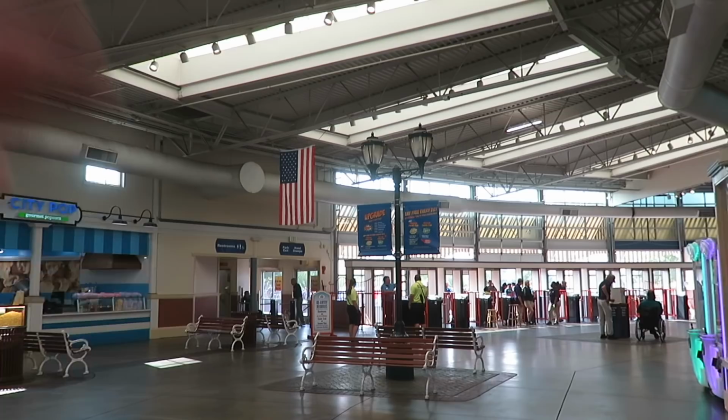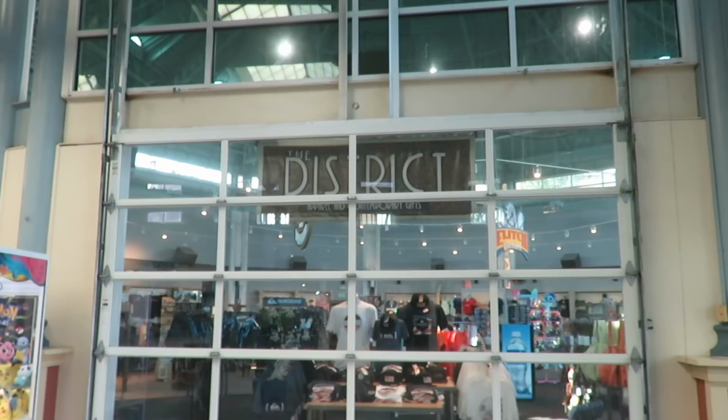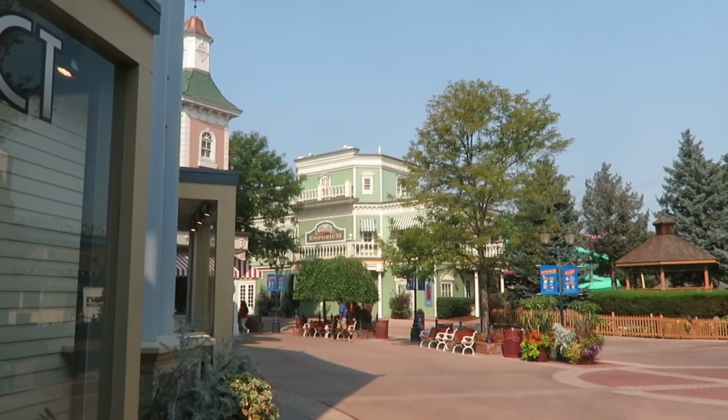Here are some of the shops right here. And it's interesting to see that they have this pavilion right here, because I haven't really been to many parks where you first walk in and you're under a shaded pavilion with a bunch of different shops. They do have a store right here called The District. They have all of the Elitch Gardens merchandise and other cool stuff in there. Main Street is conveniently located right over there.